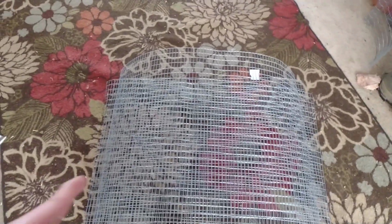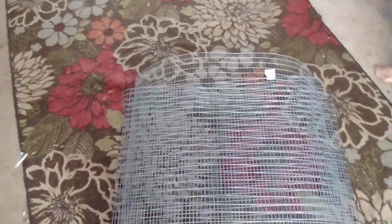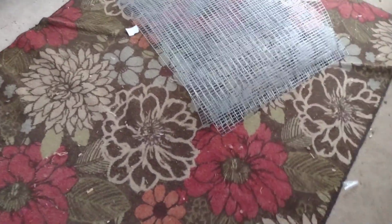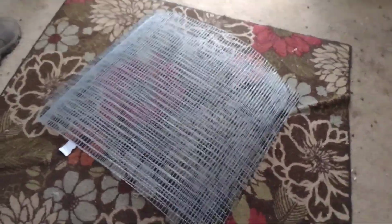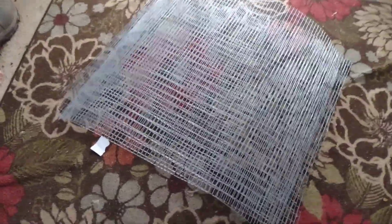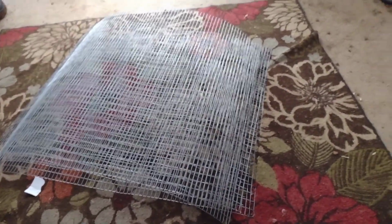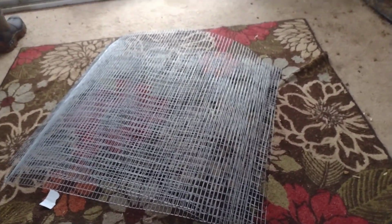But I just wasn't sure. This is 14 gauge, very thick. And that's where I went wrong with making my first ones. I used cloth mesh, and I really shouldn't have. They didn't have these at the time. But you only get 10 feet of this. And I was thinking, why can't I just make a full cage out of this? They'd be a lot sturdier.